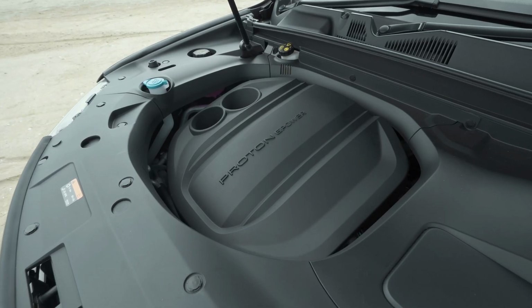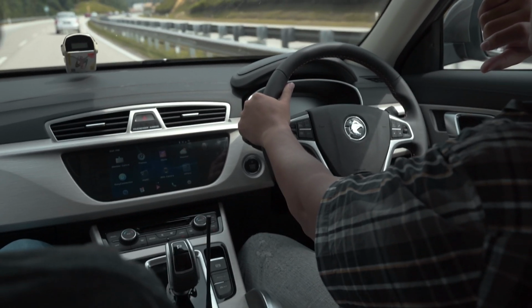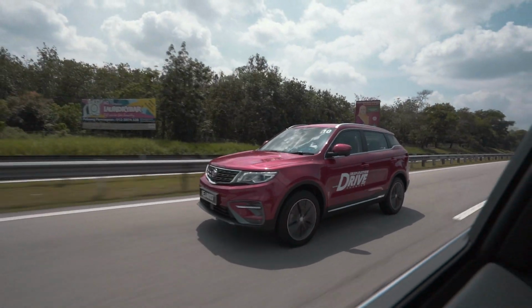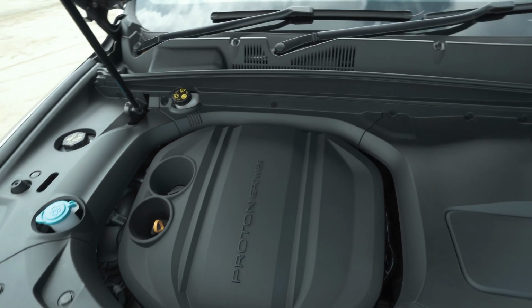It still uses a 1.8-litre turbo engine which produces 135 kilowatts of power, which is about 181 horsepower. But the new one has 300 Nm of torque. That's 15 Nm more thanks to the new DCT gearbox. And under the hood, it gets a new engine cover, and that's just purely for aesthetic purposes.